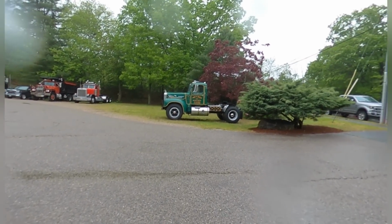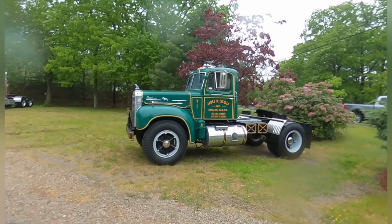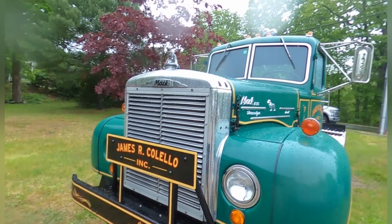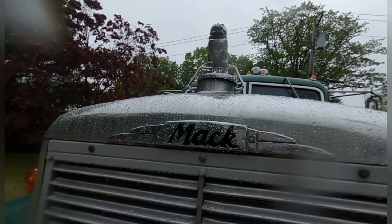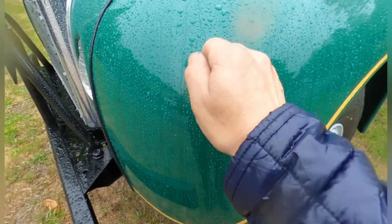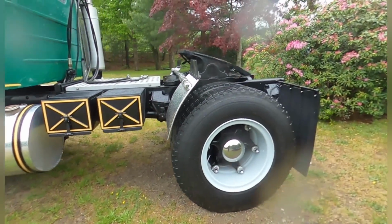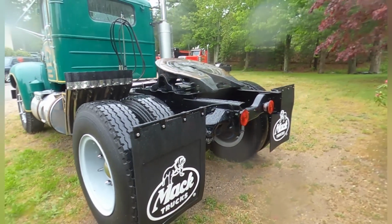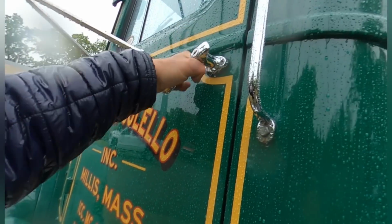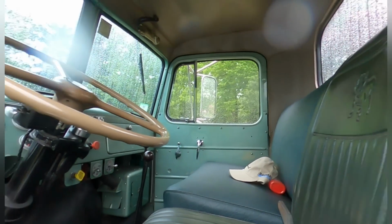Another nice Mack. Now, what do you call this? This LJ? LJ, right? No, B73. Not a Mack guy. Not a Mack guy. I like this. B73. Look at that. Beautiful. Beautiful grill. I like the look of this. Real trucks. Look at this plastic crap. Wow. Super, super cool truck.